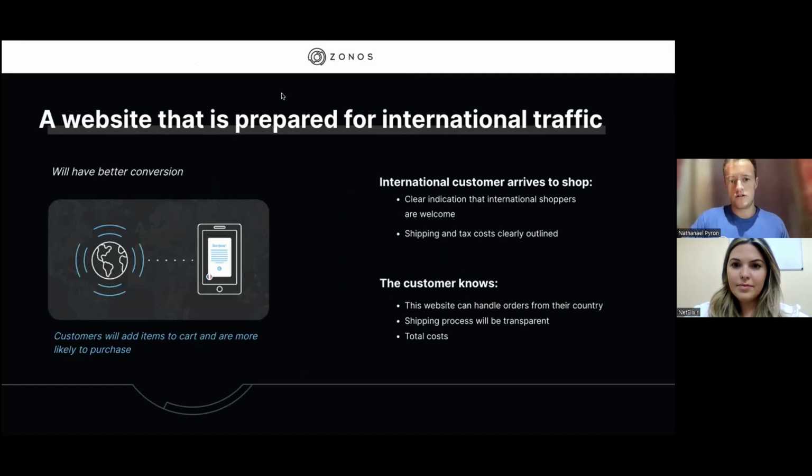So, to recap, to make sure your site is optimized to handle international traffic, you need to have clear indicators from the second they land on your site that you ship to them, and that you're familiar with what's going to be required to get the product to their country. You need to convey that to keep them on the site. And then you need to be transparent with your shipping policies and what they can expect around these duties, taxes, and fees.